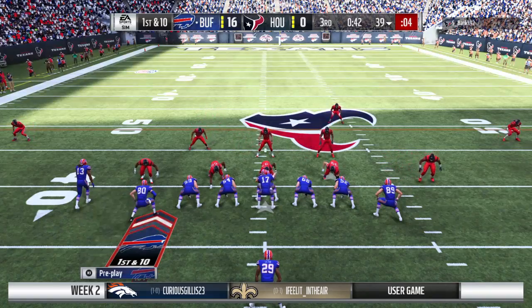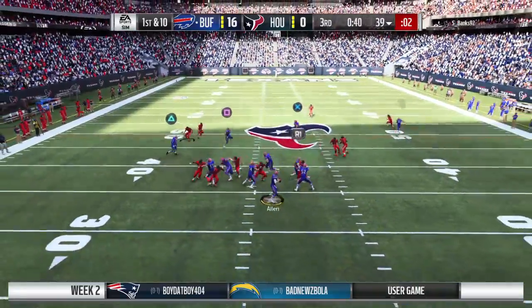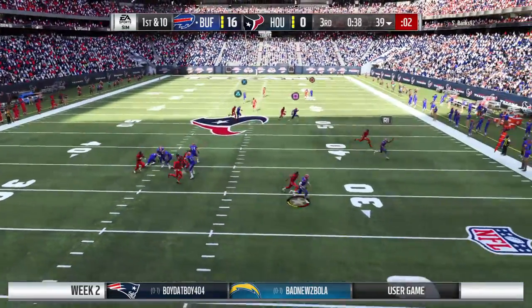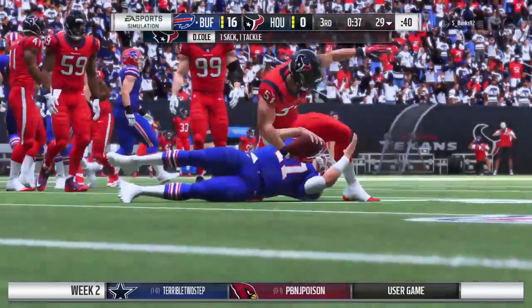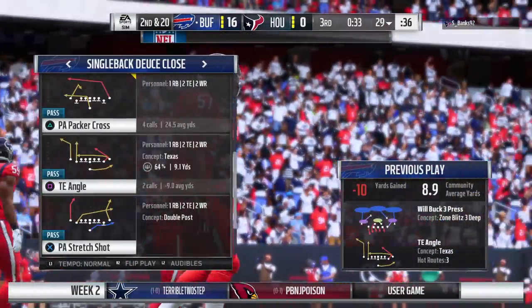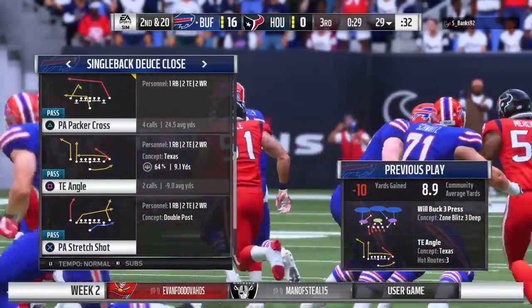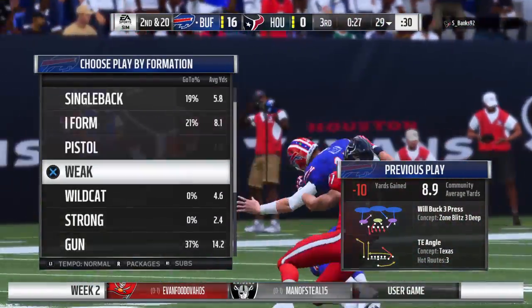Watch it now, Barney. Throwing on 1st down is Allen. Eluding the pressure. And he can't find a receiver, and he's brought down. Well, so much for setting the tone of the drive offensively. Giving up a big sack that loses that kind of yardage, not a great start.